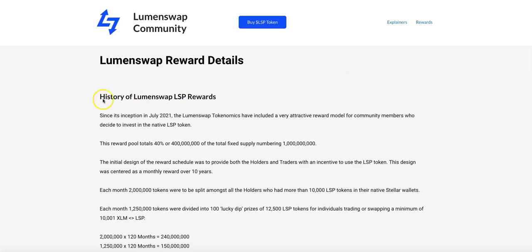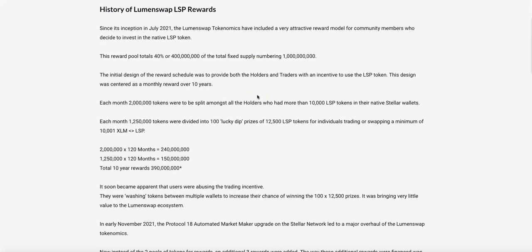So let's have a little look first of all at the history of the Lumenswap LSP, which is the native token rewards. Since its inception in July 2021, Lumenswap tokenomics include a very attractive reward model for community members who decide to invest in the native LSP token. This reward pool totals 40%, or 400 million of the total fixed supply, numbering 1 billion. The initial design of the reward schedule was to provide both the holders and the traders with an incentive to use the LSP token. This design was centered as a monthly reward over 10 years.